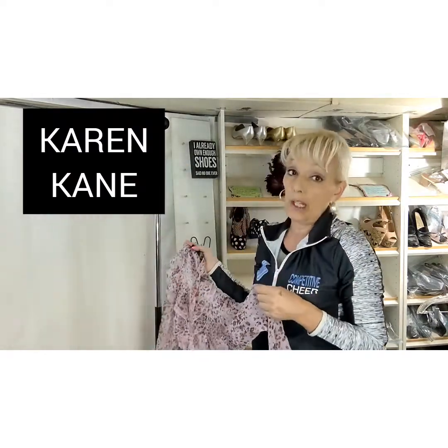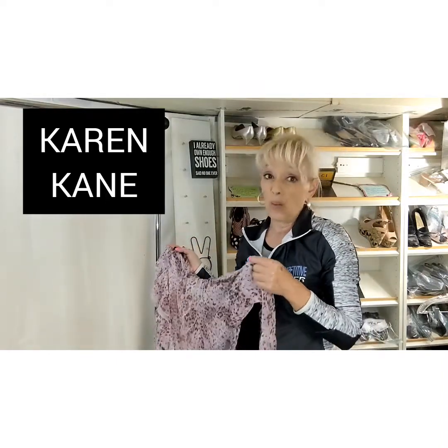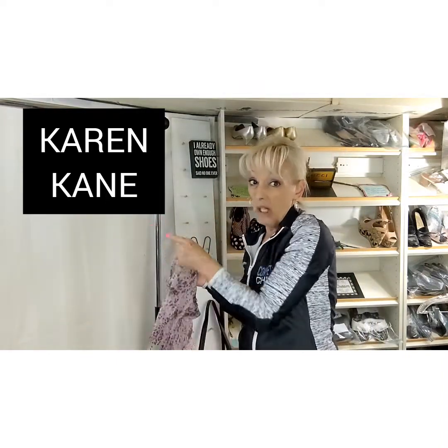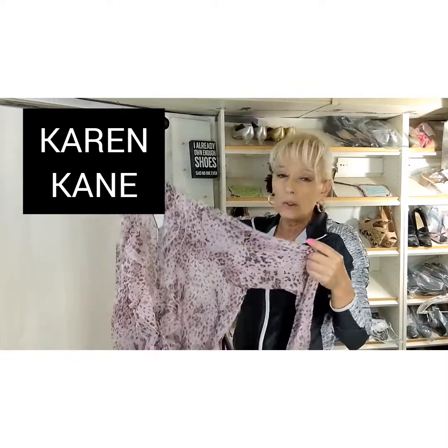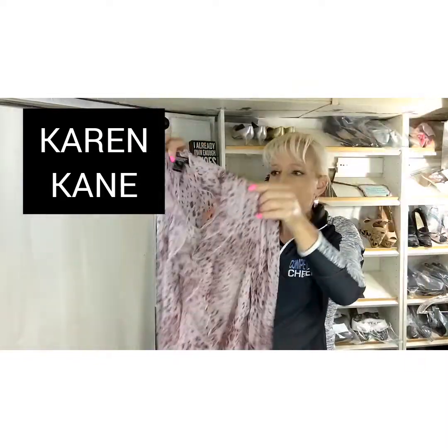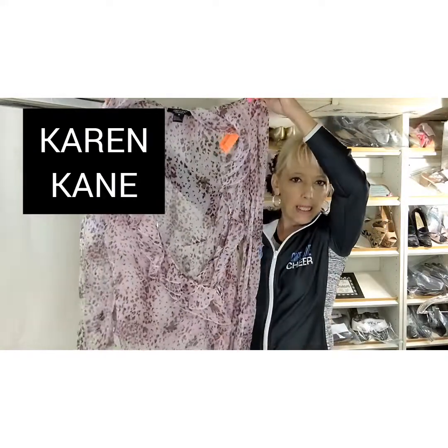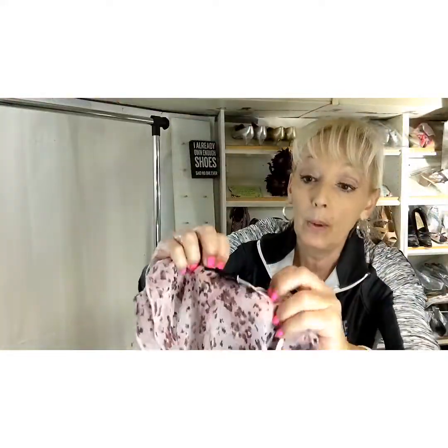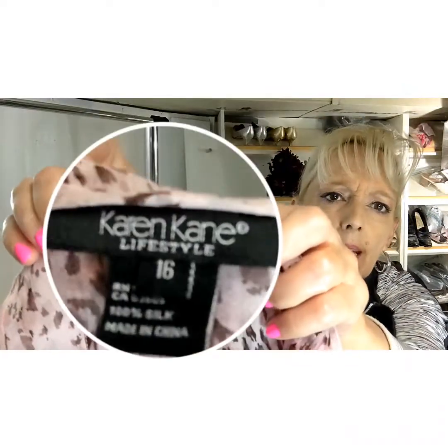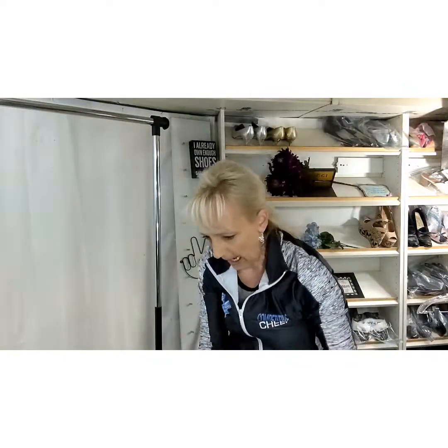I normally think of plus size as anywhere from one X and larger, but 16 is getting close to a large, extra large. This is beautiful. I mean, it is very elegant. It's actually a ruffle top. It's very pretty in animal print. Those are some things that'll work all right for that.